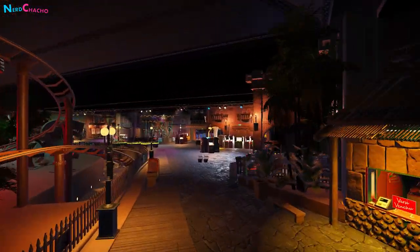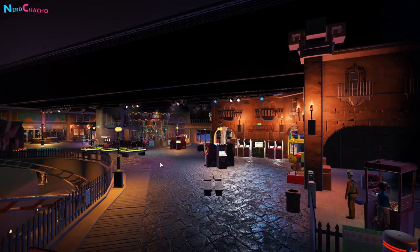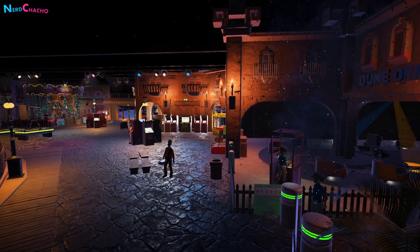But then we come round to this way, and again, we've still just got all of this sandstone going on, and just these like orange, warm, bright lights. But then I've also dappled it out with some more blues and greens and purples as well, just to give it a little bit of atmosphere and ambience.